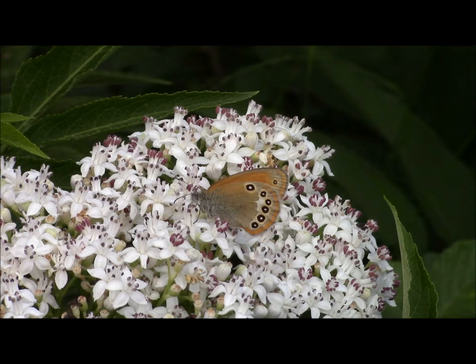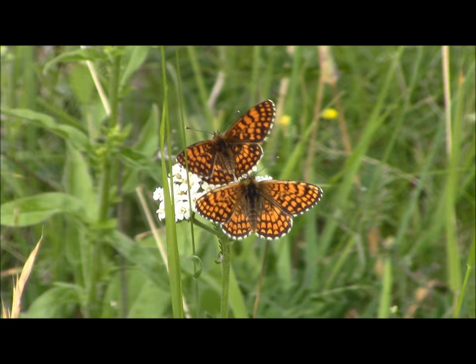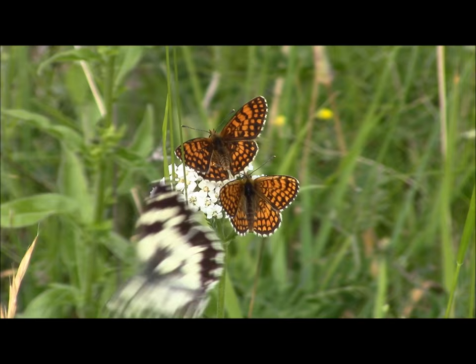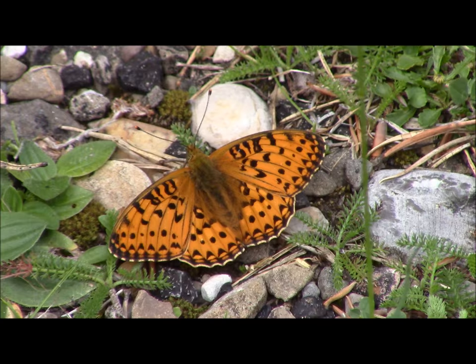The dwarf elder also attracted this chestnut heath. A hundred metres down the road, a pair of heath fritillaries were nectaring together, while nearby, a dark green fritillary was basking.